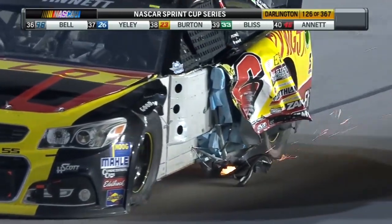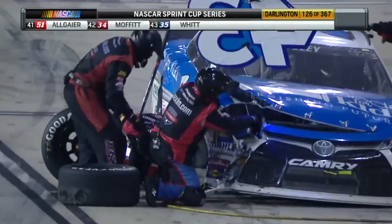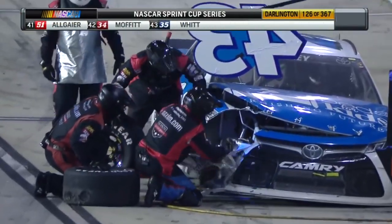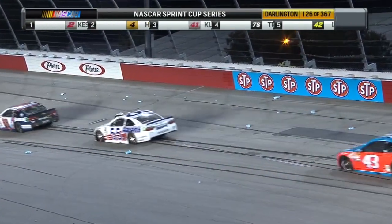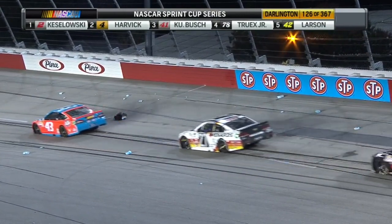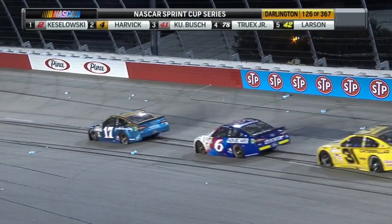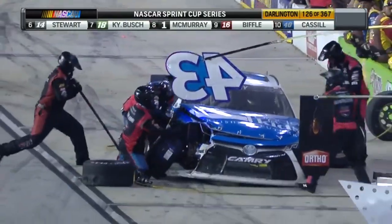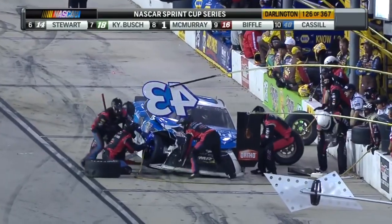The whole left side, the 46, ripped off of Michael McDowell's car. And the biggest concern there, you see it all over the racetrack, that blue energy absorbent foam. It's required, Rick, to be in the race car to run. So the 46, even if they come to pit road and they can repair that door and put the sheet metal back on, NASCAR will require them to have that blue foam installed as well. It's a safety initiative NASCAR started years ago. It's part of the rule book. You have to have it in your car to be on the racetrack.